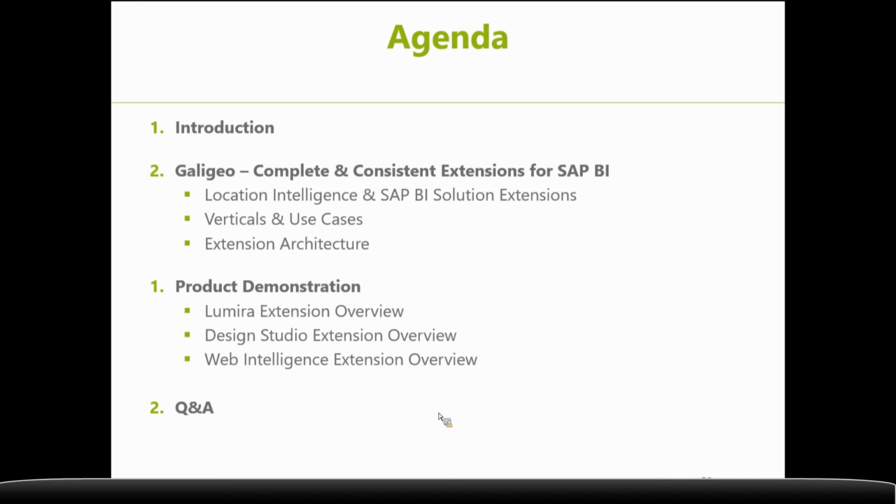So first and foremost, in the first section, we will be just giving you guys some high-level info around Galigeo, a few vertical use cases, highlighting the extension architecture itself, where we will spend the majority of today's time will be in the products themselves. I've had Vincent join the discussion as well, given that a big focus of what he does for Galigeo is pretty much manage the roadmap for our Lumira extension and our Design Studio extension.